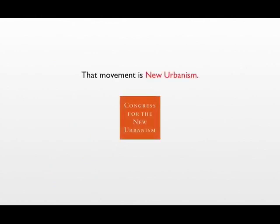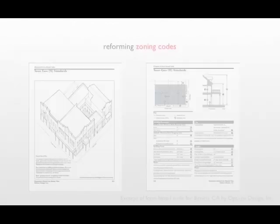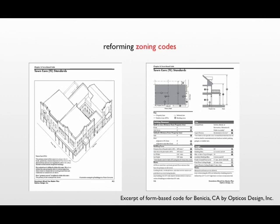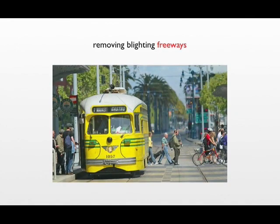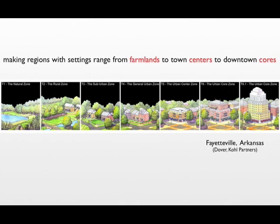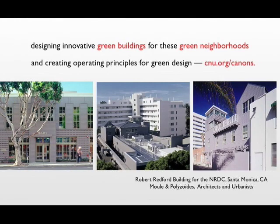Fortunately, there's a movement of people, architects, planners, developers, mayors, citizens like you, working to build and rebuild these neighborhoods again. With their smart growth partners, new urbanists are removing barriers that prevent walkable development. They are reforming zoning codes to encourage tight-knit, vibrant neighborhoods. They are replacing blighting urban freeways with boulevards and avenues that bring neighborhoods back to life. They are making plans for sustainable regions where settings range from farmlands and rural reserves to town centers and downtown cores. They are designing innovative green buildings for these green neighborhoods.